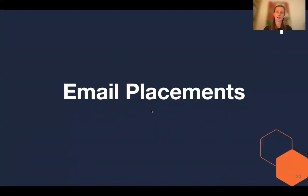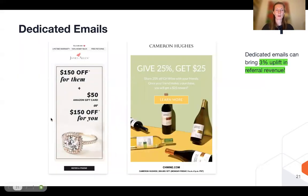Besides the on-site placements, I want to walk through email placements, which are key for referral performance and ensuring visibility as well. We recommend sending monthly or at least quarterly dedicated emails. Here are two examples, again with very clear messaging pointing to what the offer is. Dedicated emails can bring a 3% uplift in referral revenue.